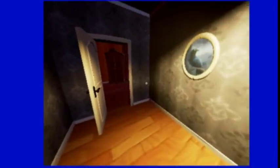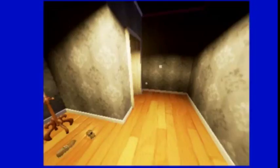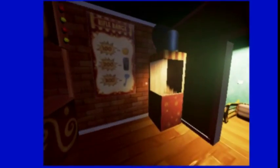This door is still locked. That could be the way up. That might actually be the way up. I think that might be it. But how do we get in there? We gotta go through here, but this is locked. So we need to find a key on this floor.